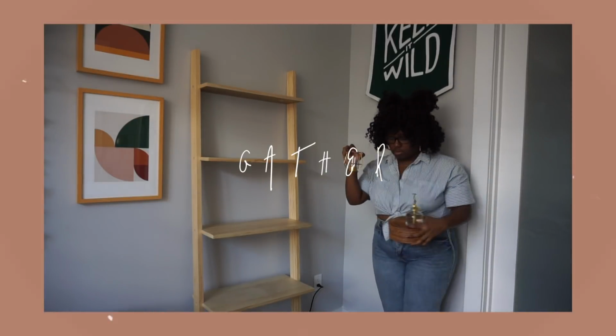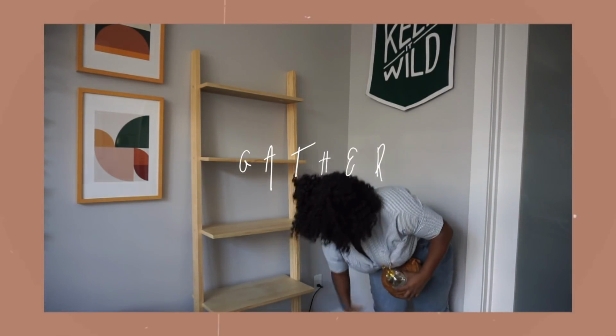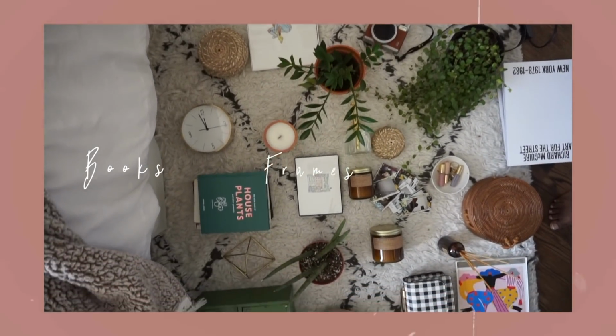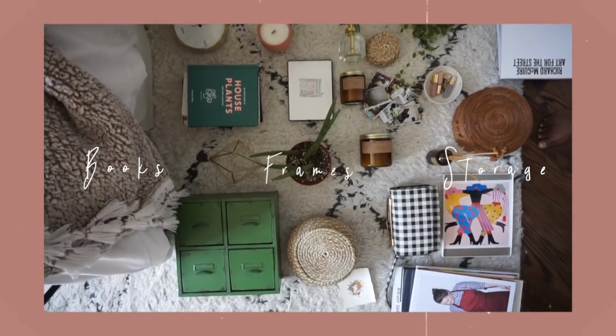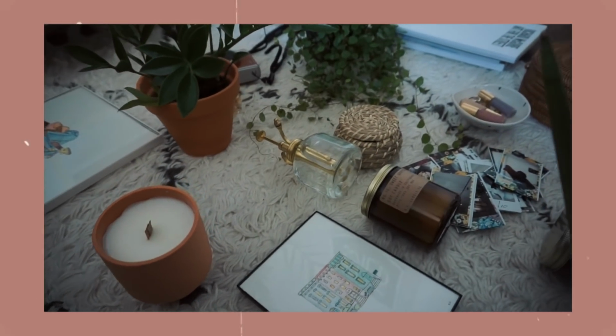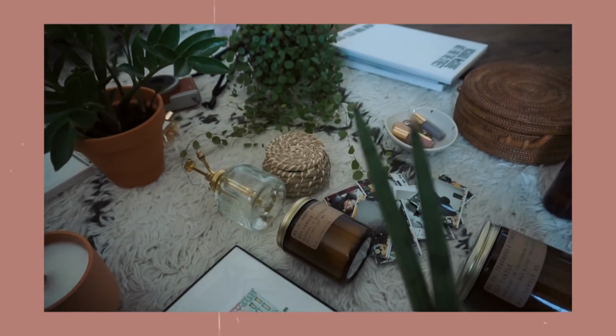So first thing that you're gonna want to do is gather anything you can find in your house that makes you happy, that you think is an aesthetic that matches the vibe you're going for. And also books, picture frames, storage pieces, honestly, anything like that. Bring it all together and lay it out somewhere on the floor so you can see everything that you have to work with. I promise you, this will make this process so much easier. Trust me.